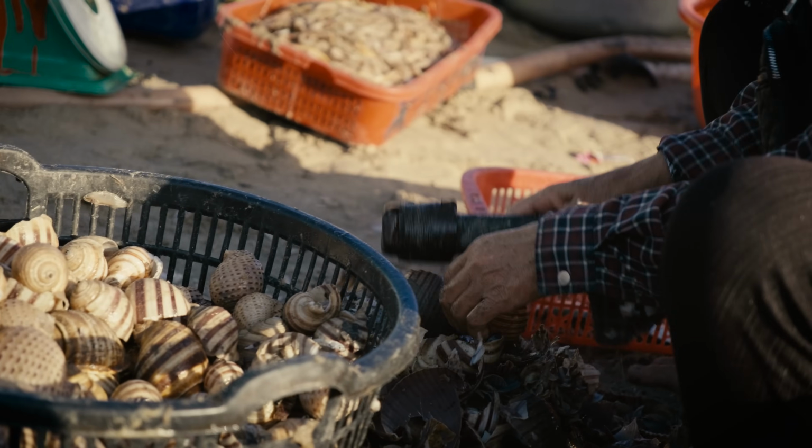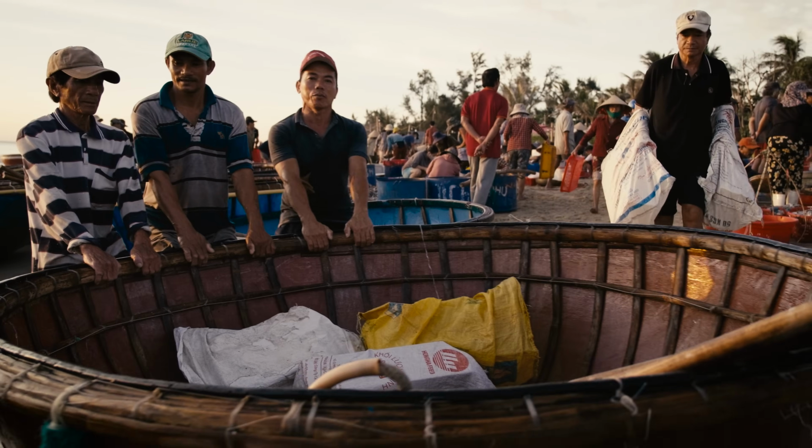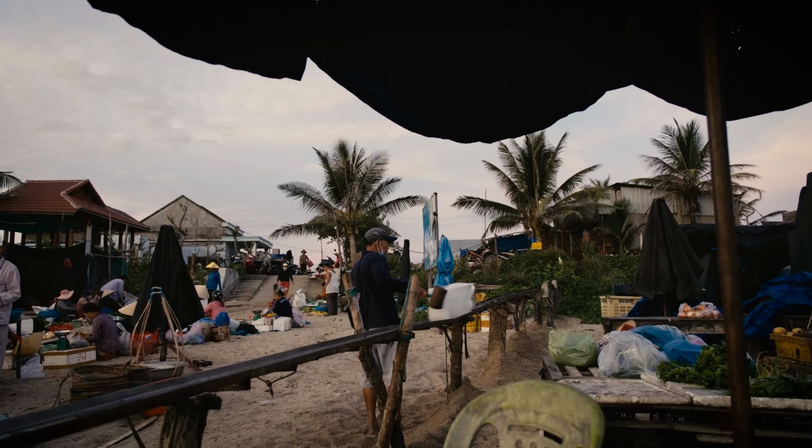Cuttlefish are cleaned and snails are removed from their shells. So this is sort of a big exchange. On the good mornings, ship the fish in, ship the supplies back out. There's tons of ice flying down these sort of ice ramps, getting loaded up and sent on out.